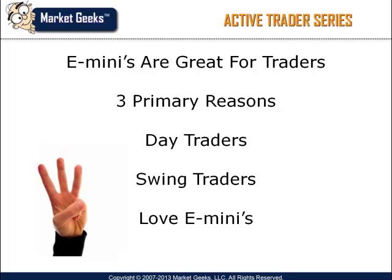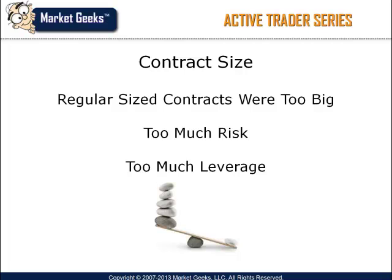In addition to hedging, the E-minis have become tremendously popular markets for both swing traders and day traders alike. There are three major reasons for this increase in popularity, in addition to avoiding having to pay multiple commissions for individual stocks and having to monitor many different stocks at the same time. There are three additional reasons for the growth and popularity of the E-mini contracts. The first one is contract size.